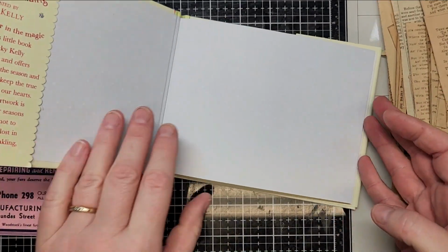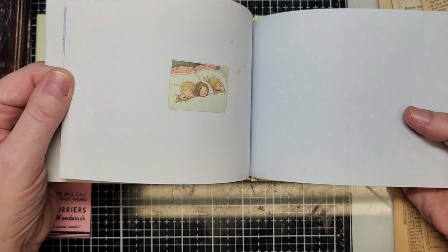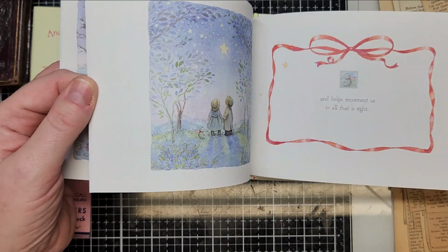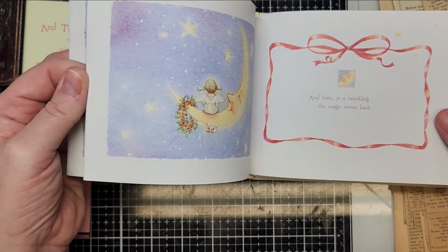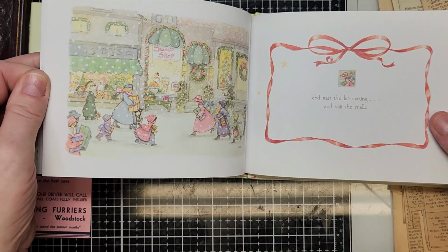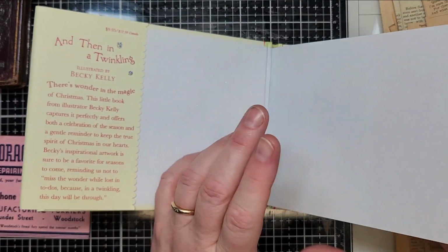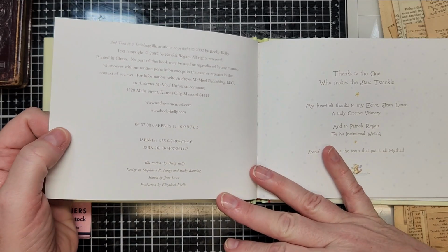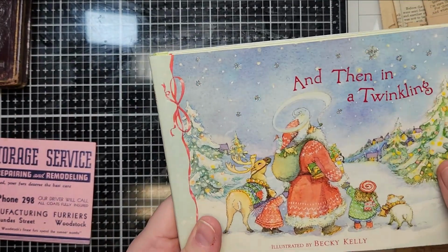So I got this little Christmas book. I don't know that I can actually use it. It's not exactly Nancy, but it's got some cute pictures in it. We'll see. I kind of like this one. It's not old. It's 2002. It's got glitter on it. Cute.